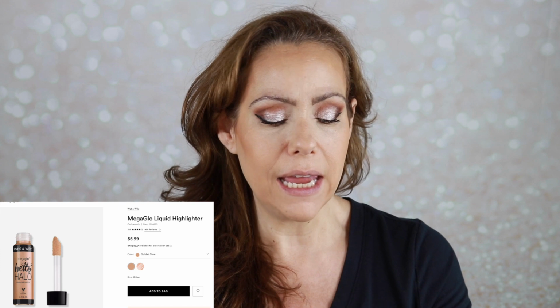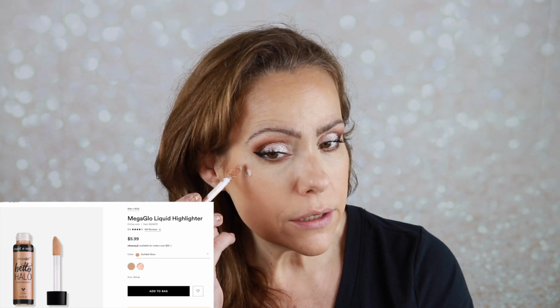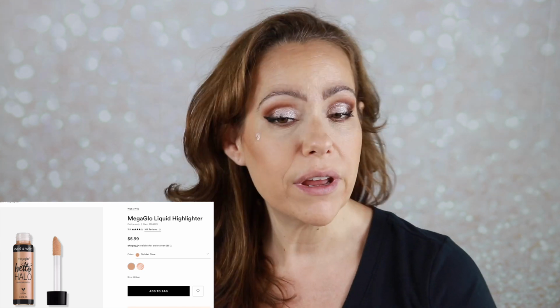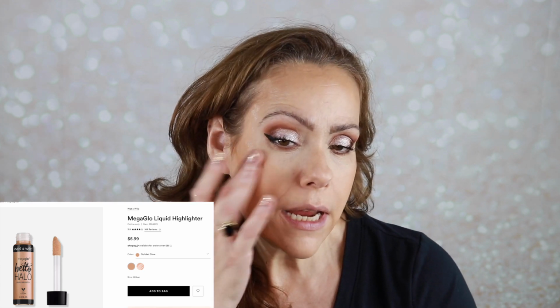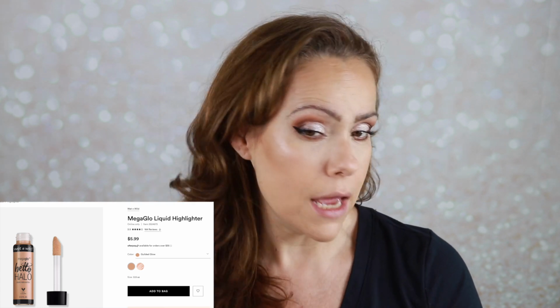So the Wet n Wild Hello Halo highlight I've not been using. I am just not super into highlight these days. I got rid of a lot. And you never know, your tastes do change. And the couple times I have used it, I don't hate it when I put it on. I mean, that's pretty. Wet n Wild really does a great job with highlight.